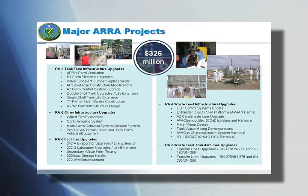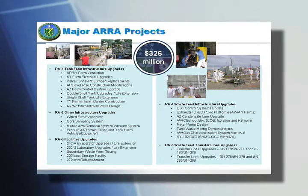Facility upgrades, waste feed delivery infrastructure, as well as the waste feed transfer lines, which is the only capital asset project we have, but that deals with the remediation or the replacement of the SY transfer lines between the individual tanks and pits.